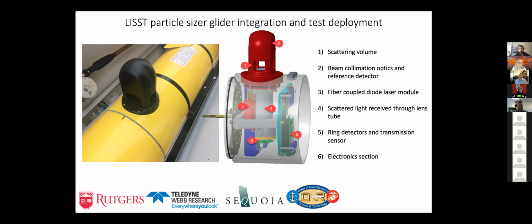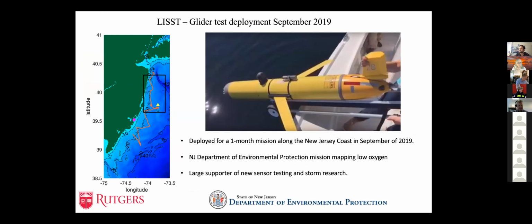So we've gotten pretty good data off of the top, and it hasn't seemed to make too much of a difference that it's on there. So this is what we built. Back here's the system. But of course, we have to do some test deployments.